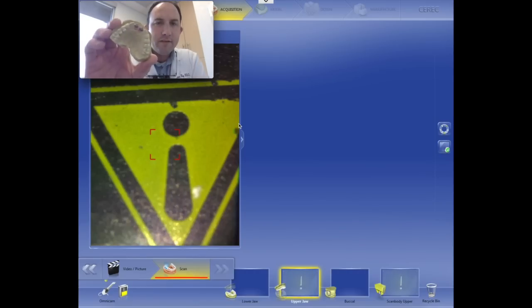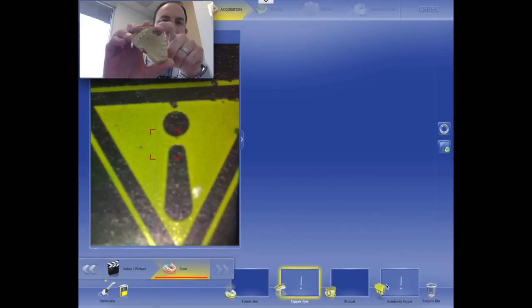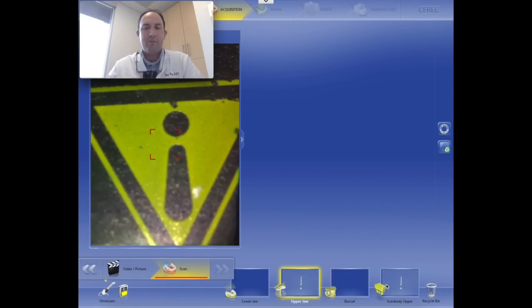So here is the piece that we put together. You'll notice down on the bottom of the screen here we have 4 different categories we need to fill in. There's the upper jaw and there's the scan body upper jaw. So for a lot of dentists, we'll actually take out these tibases, or before we put the tibases in, go ahead and scan, right? But for me, I've already put them in there, so I'm just going to use this as my upper jaw and my scan body upper.